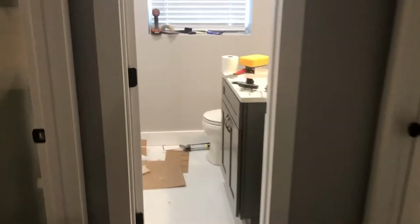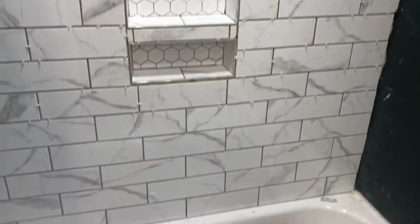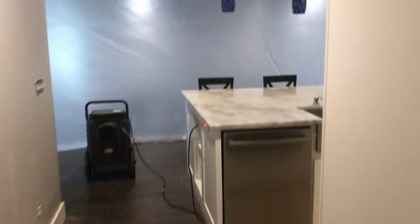I'm working on the bathroom here. This is getting really, really close. So we have the flooring. This is usable. Well, it's messy, but it's usable. And then my husband is working on the tiling of the tub right here. So that's what he's going to do as soon as I'm done with this video. I'll show you what's going on upstairs.